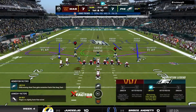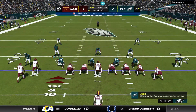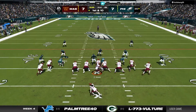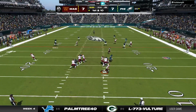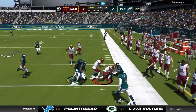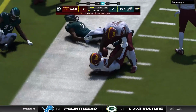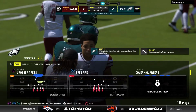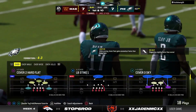The Washington offense at the line and ready to roll. They had the interception last drive, led to the tying touchdown, so 7-7 the score as they begin 1st and 10. Powell. This one complete to Curtis Samuel. And they get him down, but not before he takes it across the 40-yard line. That's a good way to start the drive, 17 yards and a 1st down.